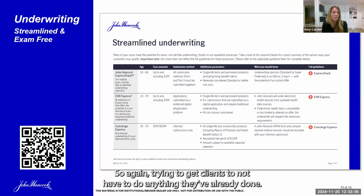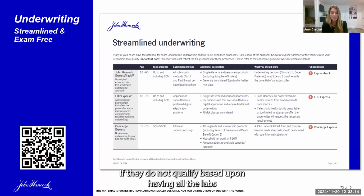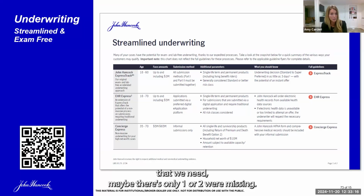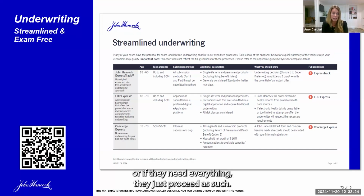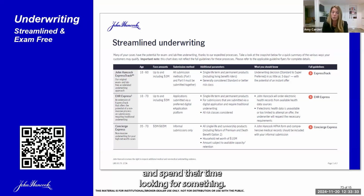So again, trying to get clients to not have to do anything they've already done. Worst case, in the EHR Express process, if they do not qualify based upon having all the labs that we need, maybe there's only 1 or 2 we're missing, we'll only request that DMI order those 2 labs that are missing. Or if they need everything, they just proceed as such. If there's more APSs needed, et cetera, we will request that as well. But we won't even ask DMI to go out and spend their time looking for something if we do not need it. So again, a faster process.